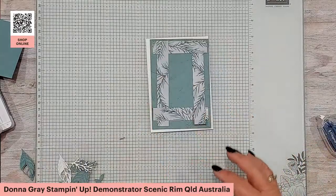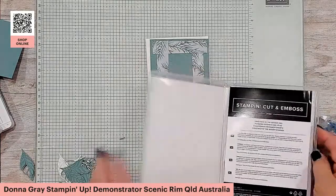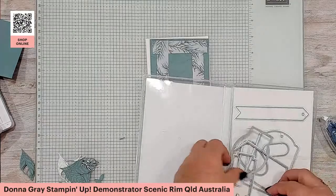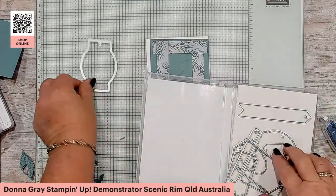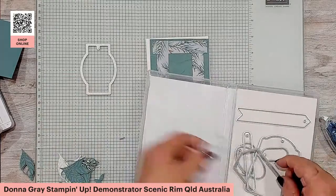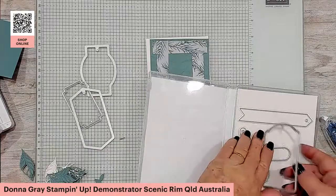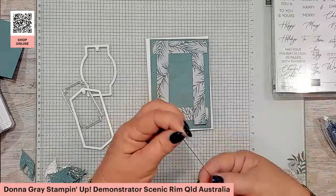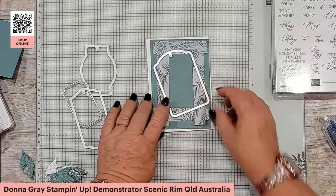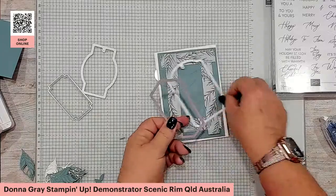Now, we're going to do a cute tag. So let's pick a tag out of this one that we're going to pop on here. We've got some really gorgeous dies in this, and they've got the little holes in the top. So we've got that one there. I'm just going to line them up so that we can see what's going to look okay on this card. I think the rest are a bit too small. So we could do a tag that big. I think that one might be a tad too big.